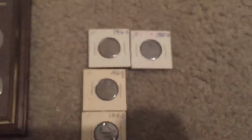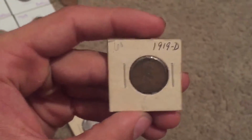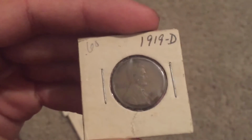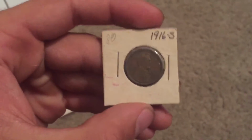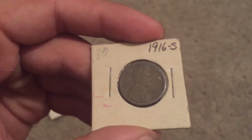Just got a steel cent. Haven't had time to roll or wrap. Now, I bought these wheat pennies. Let me bring them over here. I don't usually buy much wheat pennies unless they're really old, because the older ones are worth a little bit more. This is a 1919D. My lighting's pretty bad. 1916S. Sorry for my voice, by the way, I've been sick for a while.